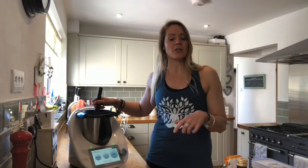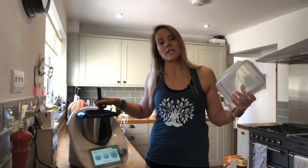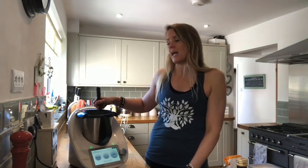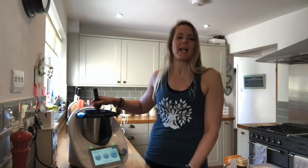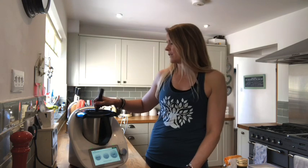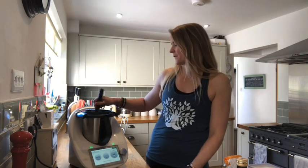But what I'm going to do is I'm not going to be eating mine straight away. I'm actually going to be putting it into a Tupperware box and then putting it in the freezer anyway. So in the freezer, it can last for a good couple of months in there. Generally speaking, it's probably going to get eaten pretty much straight away when you do make it with your kids, but you know.